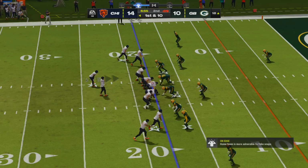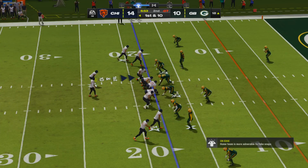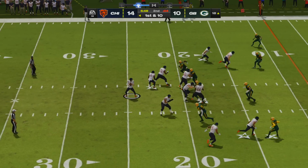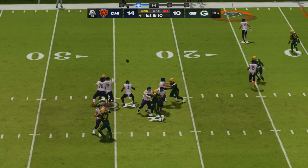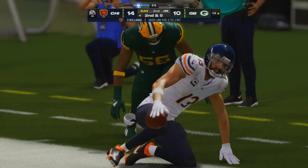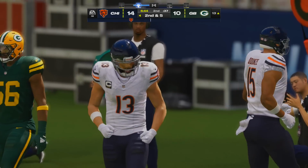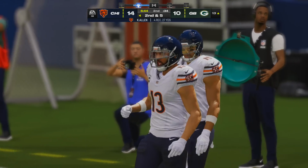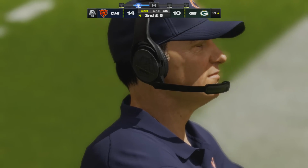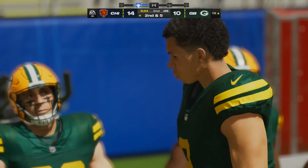So from inside the 20, here's 1st and 10 at the 18. Again, he'll drop to throw. He's got a man. That's Keenan Allen. And able to get this down inside the 15 to either the 13 or 14 before he's out of bounds. Give him a gain of 5 on the completion, and it'll be second down.